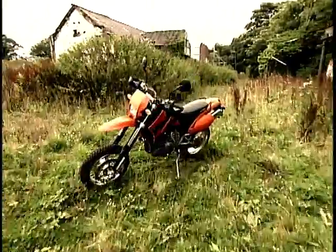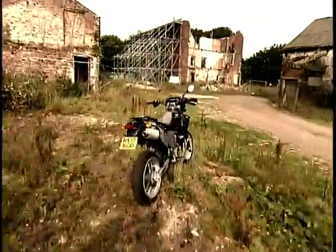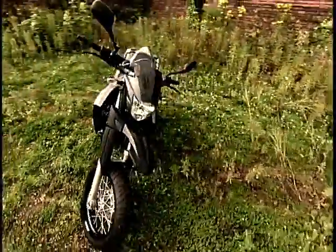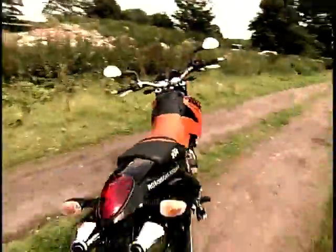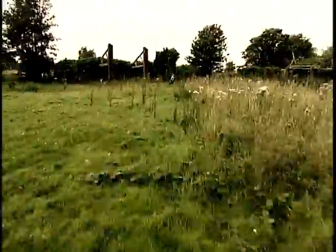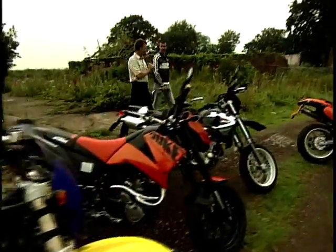Our first bike of the day is going to be KTM's LC4. Next we have Husqvarna's SM 610S. We've also got the newest kid on the block, it's Yamaha's XT 660X. And then there's the old favourite, of course, KTM's Duke. Finally, it's another Husqvarna, the SM 450R. Well, that's the lineup for this week, and a very healthy bunch it looks, doesn't it, Wazza?